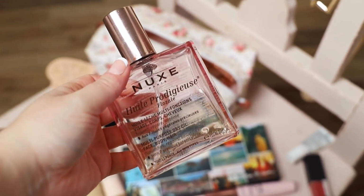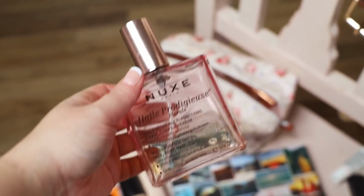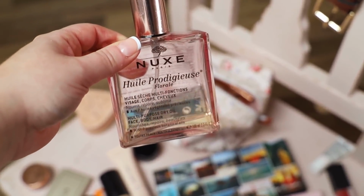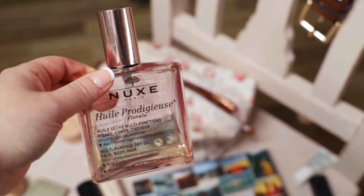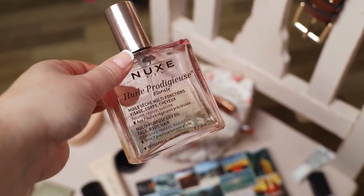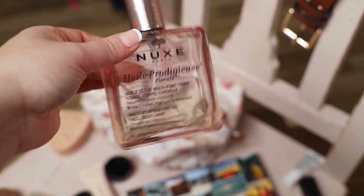And then just for my skin, I'm not wearing any fake tan just because I'm still rocking my bit of tan from when I was on holidays in September. So I'm just gonna pop this on my skin, the Nuxe. I call it Huile Prodigieuse. I think it's pronounced Huile Prodigieuse, I think. This is a floral one, leaves a lovely little shimmer on the skin and it smells delicious.